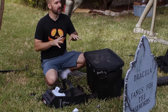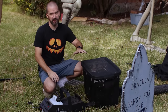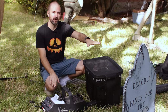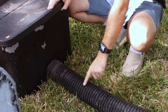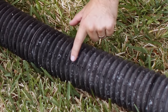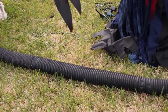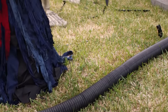So back here hidden behind everything, we have our fog machine going into a fog chiller. And what the chiller does is it makes the fog super cold so that as it rolls out, it stays low to the ground. So coming out of the fog chiller, we have it going into this drainage hose. And this is cool, it has all these little holes in it. And basically the fog just sort of seeps out of all these little holes. And we tape up the other end so that's the only way it can escape. And that helps it kind of disperse across the yard.